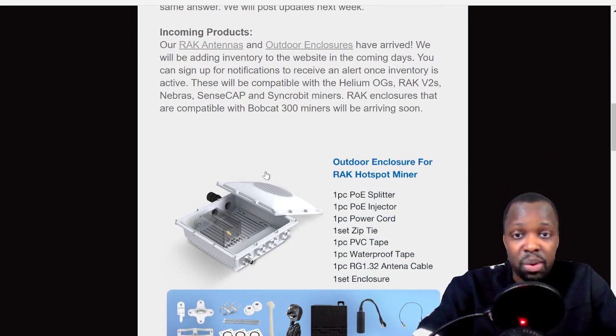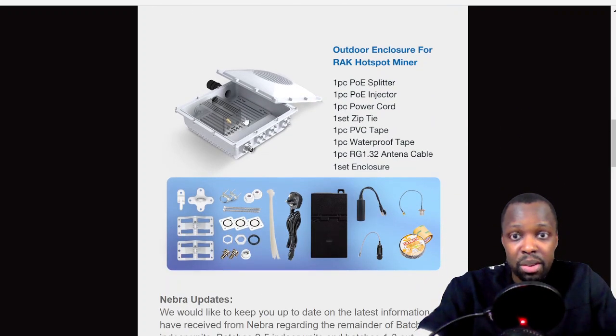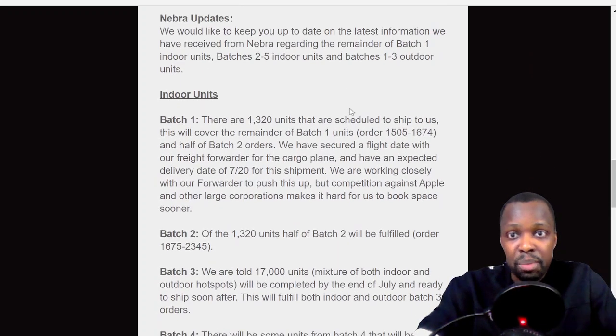So they have the inventory. They want to sell you something. And they're compatible with Bobcat miner. So you can just put it in this little enclosure, put the miner outside and you're good to go. So updates. We would like to keep it up to date.